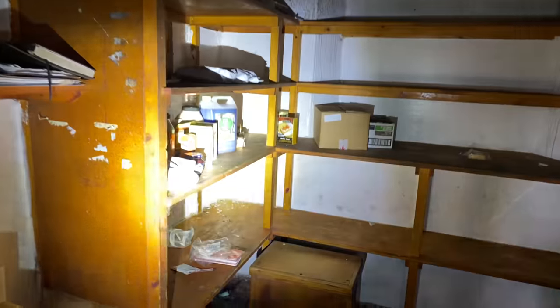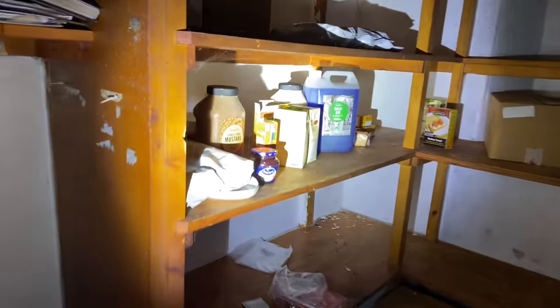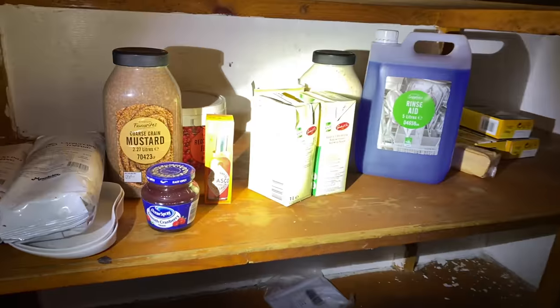God, it almost looks like fire damage in here, but I think it's mould. Jesus, oh, we have still got a bit of food in there, look. No, it's just mustard, smooth cranberry. Nothing of interest. There's a few biscuits there, a little bit dried up. Okay guys, so we're going to go and have a look at the basement next.